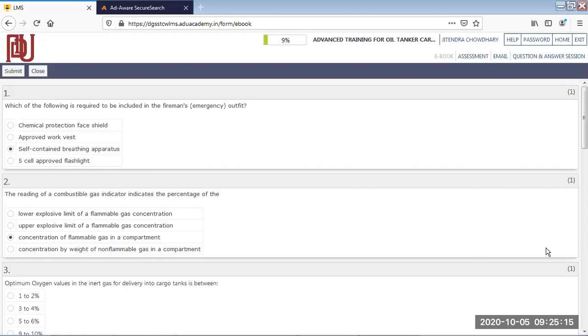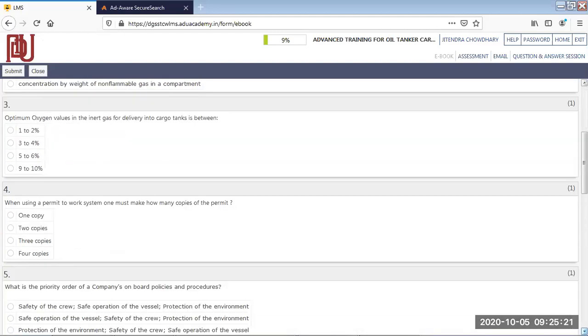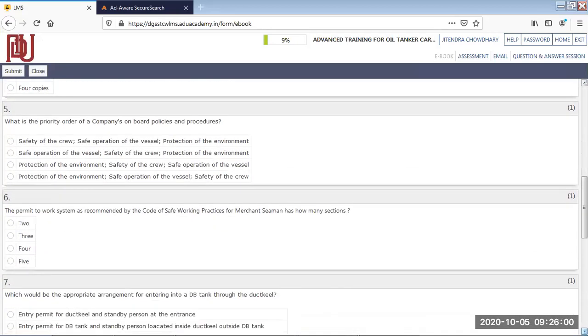Optimum oxygen values in inert gas for delivery into cargo tank is between... One must make how many copies of the permit? 2 copies, sir. What is the priority order of company's onboard policies and procedures? First safety of crew, safety of vessel, and then safety of environment.